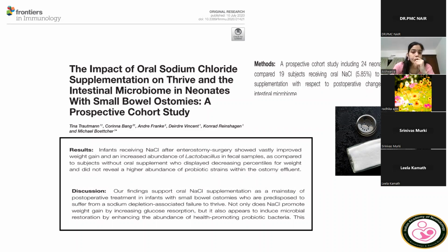Their findings supported oral sodium chloride supplementation as a mainstay of post-op treatment in infants with small bowel ostomies who are predisposed to suffer from sodium-depleted associated failure to thrive. They say that sodium chloride promotes weight gain by increasing glucose resorption and also helps to induce microbial restoration by enhancing the abundance of health-promoting probiotic bacteria.